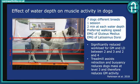But then we come on to this study, just to throw it in there, Nicki. We need more of these studies, and I would love to be involved, or certainly hopefully there will be more being undertaken, but it just takes time. This is a study that came from Hartpury College, and they took 7 different dogs. They looked at them in one session, and they were exercising for 2 minutes at each water depth.